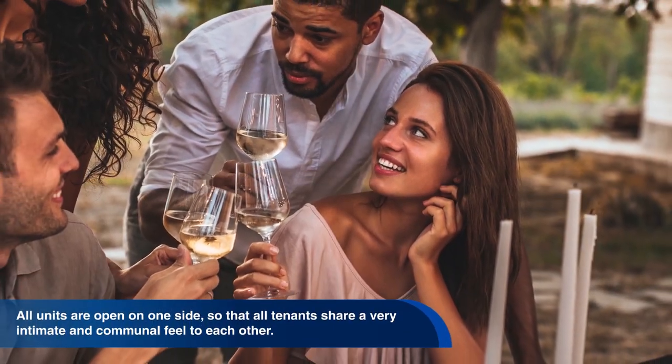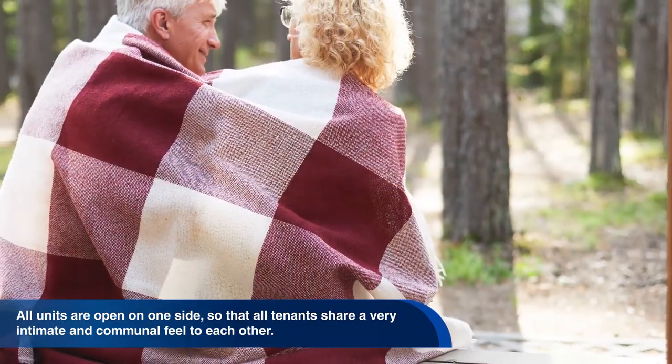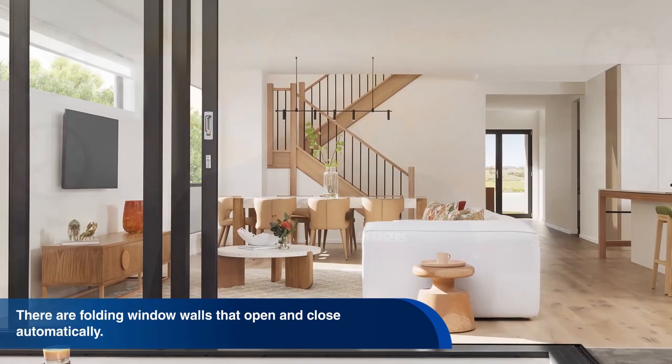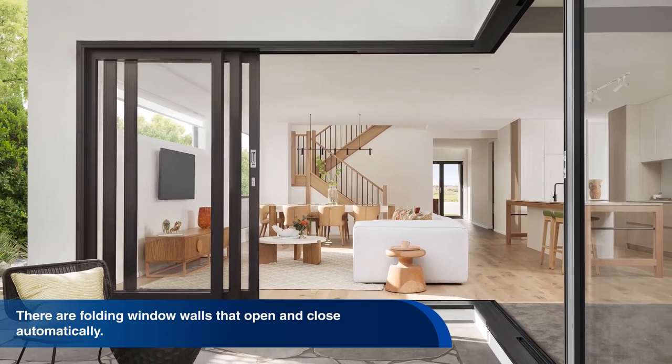But perhaps the most unique feature of the complex is the integrated porch. All units are open on one side. In other words, there is no wall, so that all tenants share a very intimate and communal feel to each other. When protection from the elements or privacy is needed, there are folding window walls that open and close automatically.